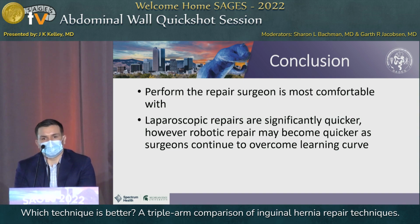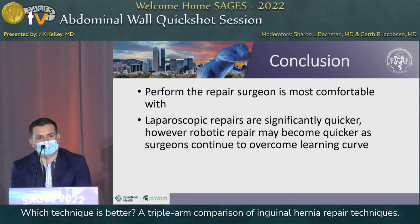All surgeons should know that because the outcomes are so similar, they should perform the repair that they are most comfortable with and most experienced with. And while laparoscopic repairs are significantly quicker now, robotic repairs tend to be getting quicker as the years go on, and their operative time may come to resemble that of laparoscopic repair.